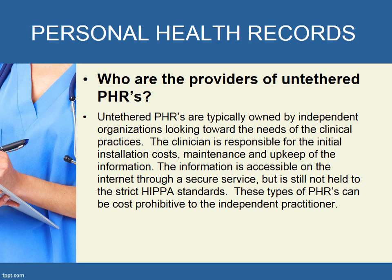Who are the providers under the untethered PHRs? Untethered PHRs are typically owned by independent organizations looking toward the needs of the clinical practices. The clinician is responsible for the initial installation costs, maintenance, and upkeep of the information. The information is accessible on the internet through a secure service, but is still not held to the strict HIPAA standards. These types of PHRs can be cost prohibitive to the independent practitioner.